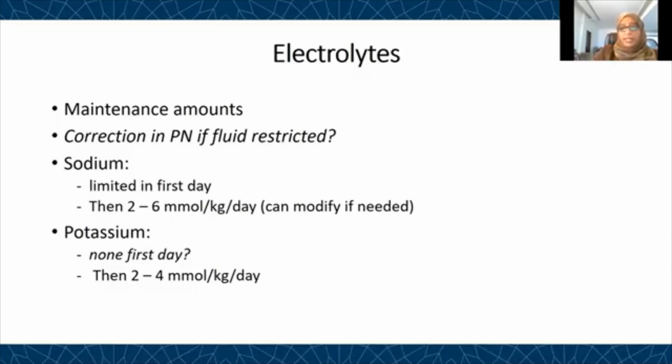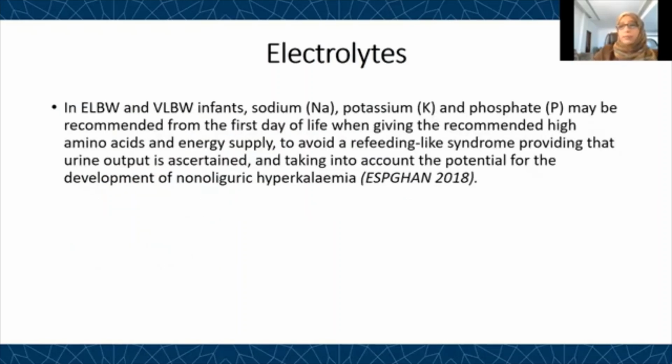Potassium, classically we say none on the first day of life, but then 2 to 4 millimole per kg per day. But recently, ESPGHAN, in their most up-to-date guidelines, asks us to review our statement about no potassium from the first day of life, and also the phosphorus. And that's because these babies are prone to refeeding-like syndrome, because with the high intake of amino acids and dextrose, there will be some intracellular shift of potassium and phosphorus, which puts them at risk of refeeding syndrome with consequences on the cardiovascular system.